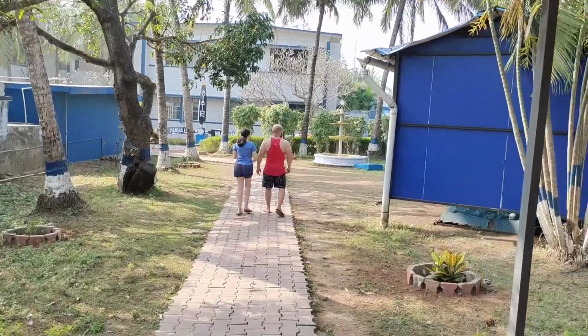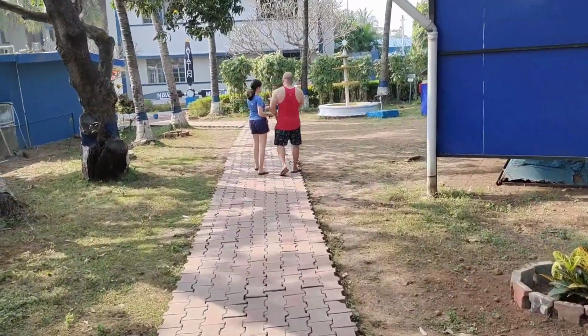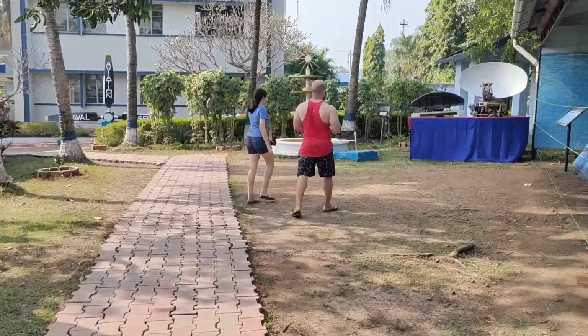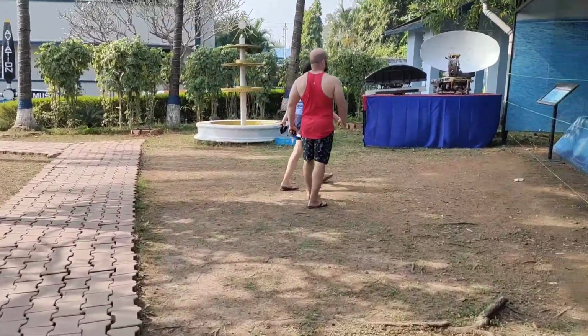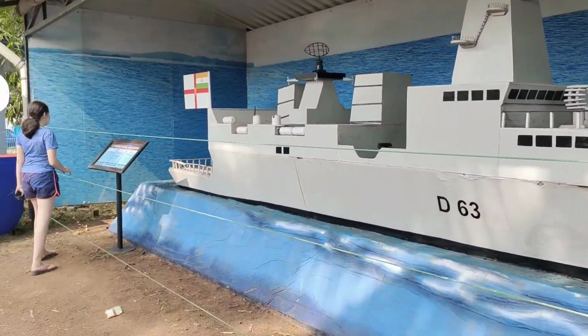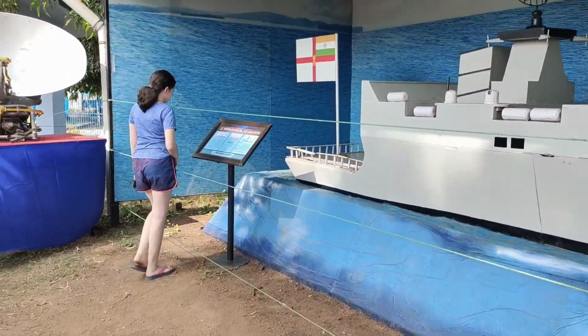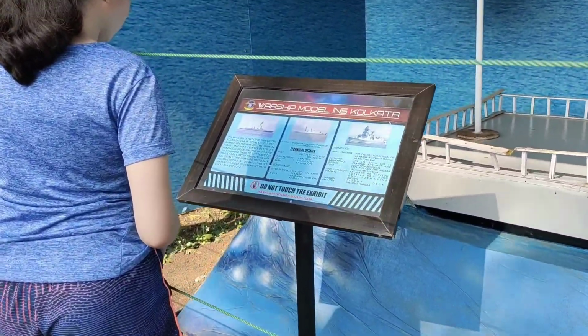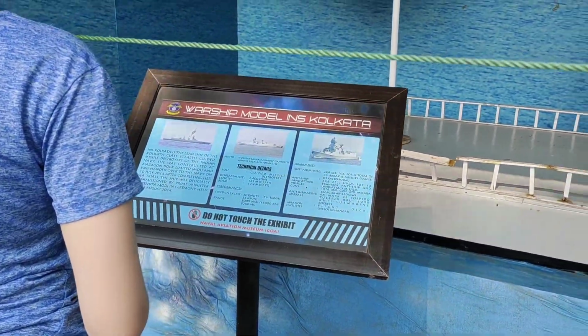What happened? So we are at the Air Force and Ground Force Park. Yes, we are. Wow! Okay, so this is the first one that we're seeing here. This is the warship model in Kolkata.